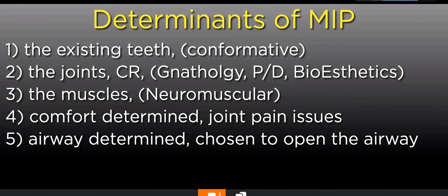The majority of the folks, however, we're going to use probably the first two. If the patient, we're not restoring a lot of teeth, and if they're asymptomatic, we're just going to use their existing teeth. And if I am going to change it, and as long as their joints, in fact, are structurally fine, I'm probably going to use the joints to determine the new MIP.